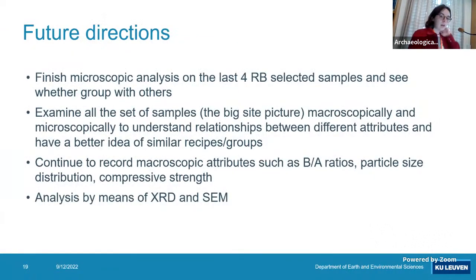So the future direction is to finish this microscopic analysis on the last four Roman baths and examine the whole set of samples to have the bigger picture of what is going on in the other areas of the site. But at the moment, what it looks like is that the high presence of bugs and heterogeneous micrites and poor sorting and a lot of variability in the Roman baths might mean that these mortars were made with a specific recipe. However, this picture might change greatly after including the other set of samples.